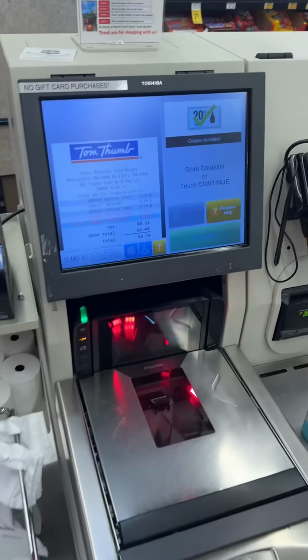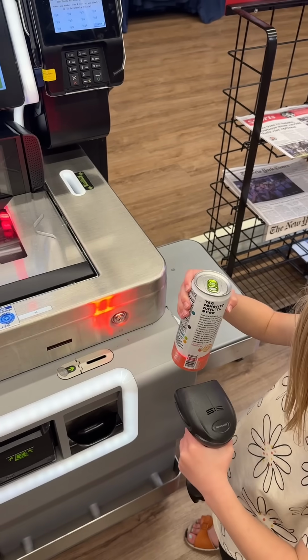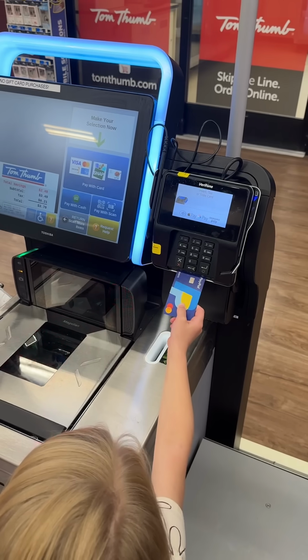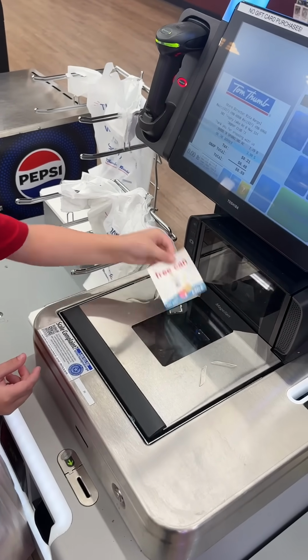All right. You got your coupon already? Yep. Finish and pay. Here's your card. Skinner item. There you go. Look. Okay. There you go. These ways. You gotta scan your coupon. And then I'll leave.